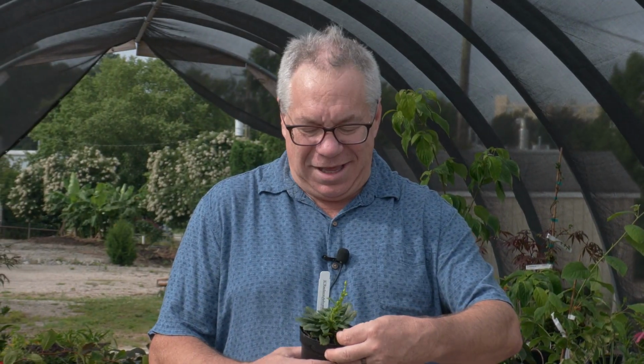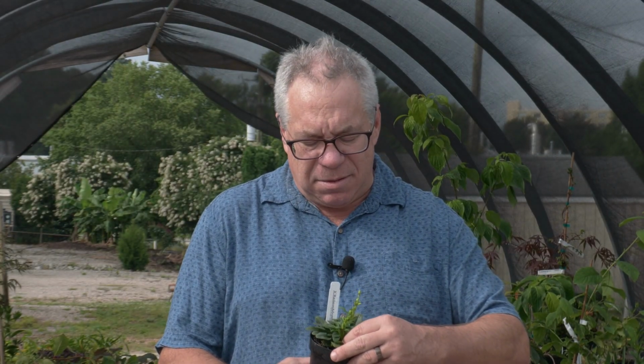And we've done some weird genera and some weird species and things. Here is a genus, a group of plants that everybody knows. This is a goldenrod, Solidago.